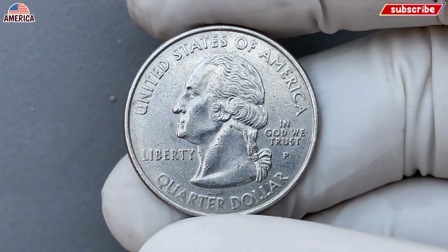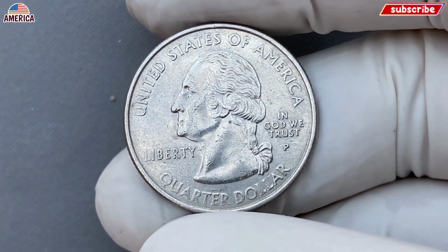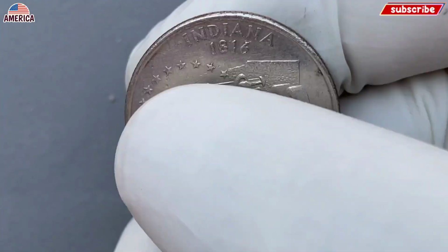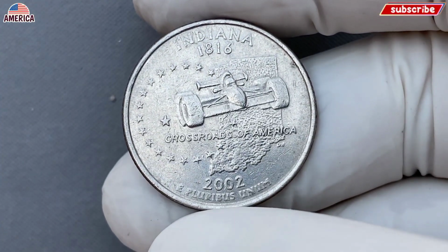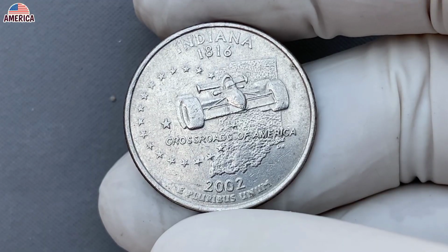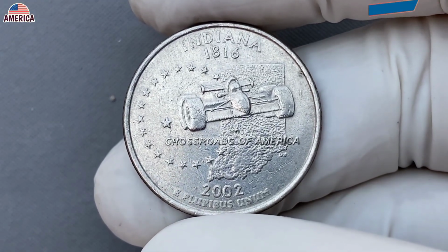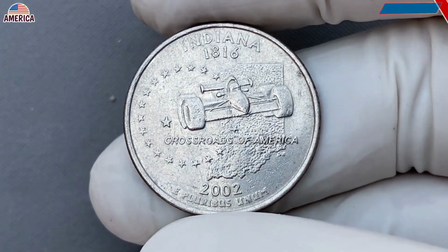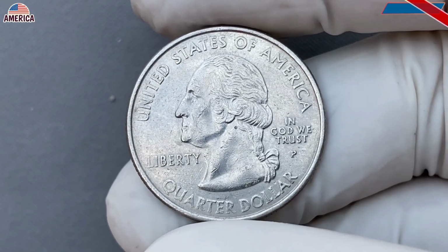Listen closely and enjoy every detail as we explore why this coin is making waves in the collecting world. The 2002 Indiana Quarter is part of the celebrated 50-state quarters program, which honored each state's unique heritage and landmarks.